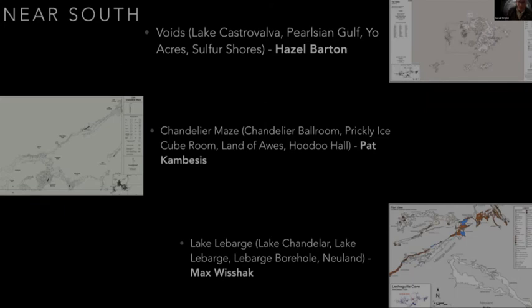Lake LaBarge is being done by Max Wishak, and that's more or less up to date. The cartography is 100% up to date, and I think Max has said for his sections, the exploration might be 90% done. Of course, that's all speculation, but he's definitely in mop-up mode in a lot of his areas. So that includes the new area, Neuland, that was discovered in 2014, and the LaBarge borehole in Lake LaBarge.